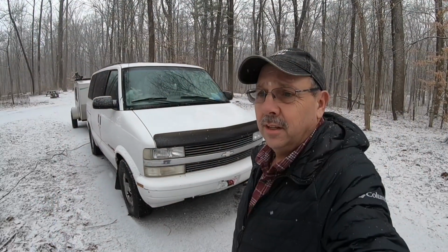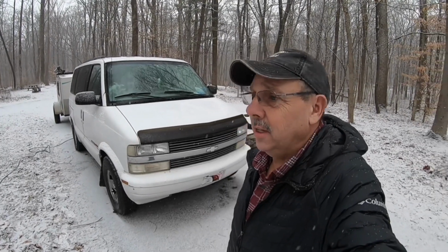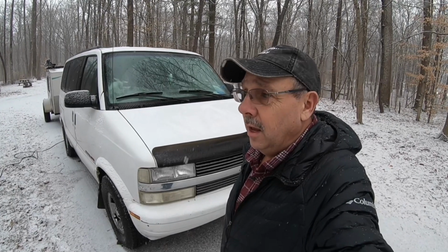As we previously mentioned, this is a 1999 Chevy Astrovan. It has 140,000 miles on it. The engine platform is a 4.3 Vortec engine. We are really happy with this. It runs very well. Pulling the camper, we're getting about 16, 17 miles to the gallon, and so we're pleased with that.